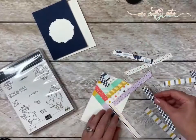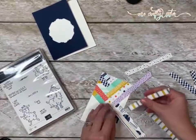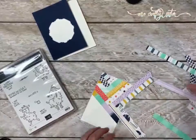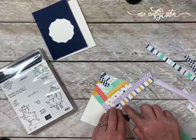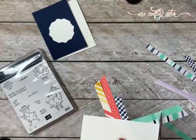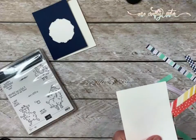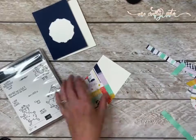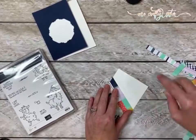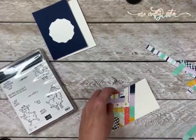Let's see. Oh, that's kind of fun. And we need a little bit of coral there. Okay, so now I filled up that piece, so I'm going to turn it over. I'm going to snip off all my pieces. And now I'm going to add adhesive to this side and do the same thing to fill up this side.